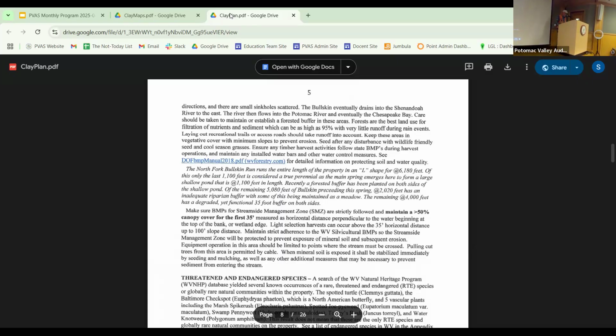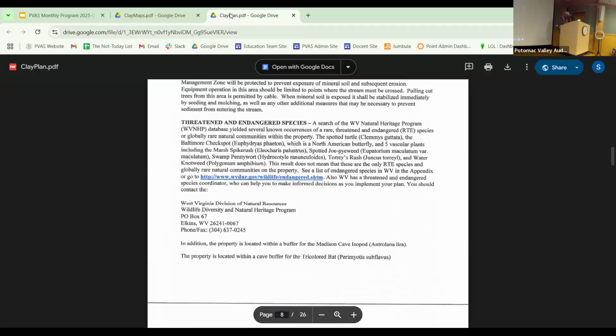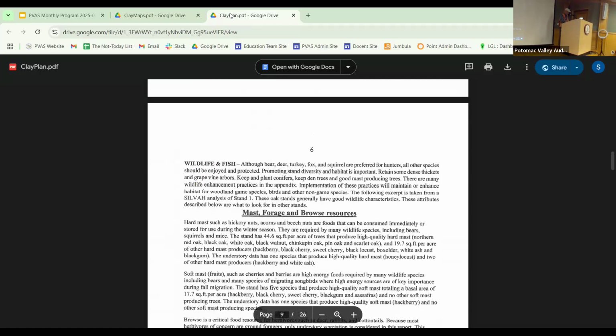And then it really is the beginning of Bullskin Run, that fork of Bullskin Run. It's a very cool place. The threatened and endangered species are significant here too, which is another reason why it would be a forest of recognized importance. And they're listed there. We're required to survey for threatened and endangered species through the state.